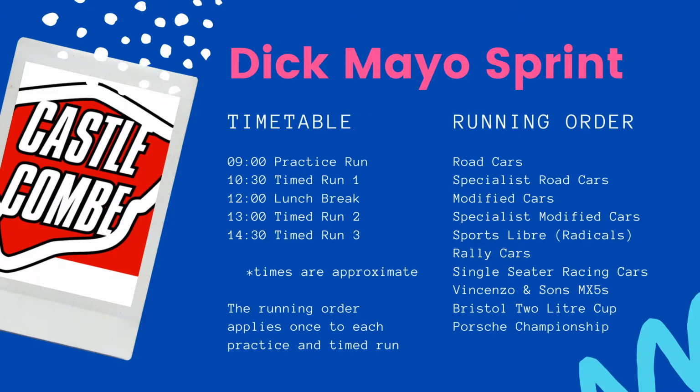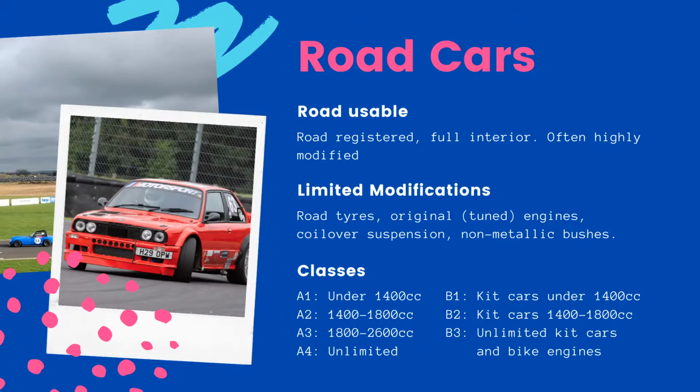If you're wondering what those cars are, the road cars, which we've just completed, are fully road usable. That means a full interior, all of the things that you would expect to find in your normal road car will be in the cars that we've just seen. But that doesn't mean they're standard. They're often highly modified, with huge amounts of power in the unlimited class there. But we will be seeing the road registered specialist production cars first, I believe.